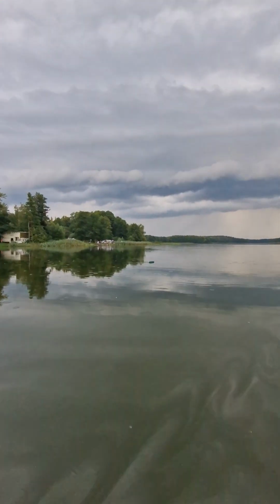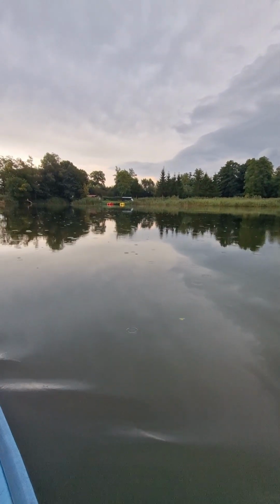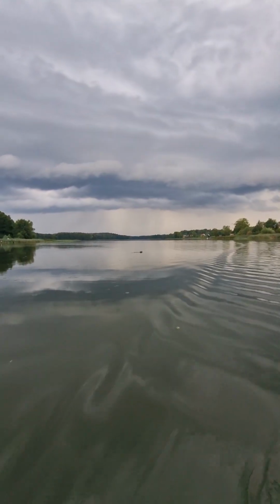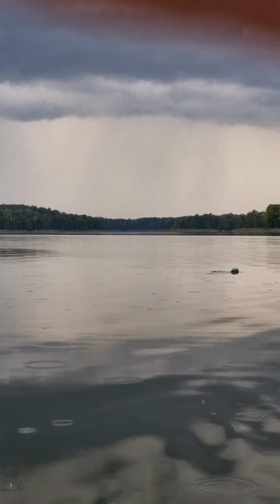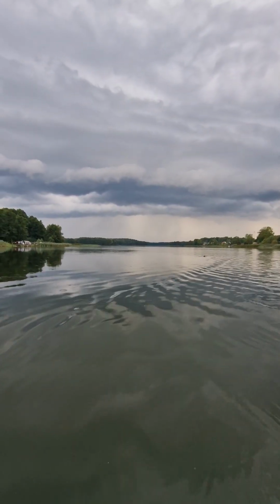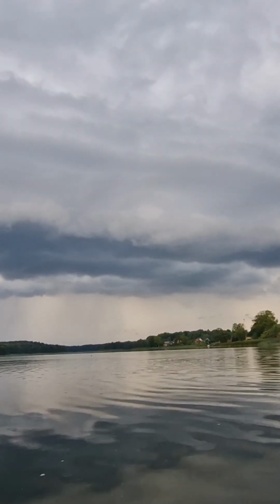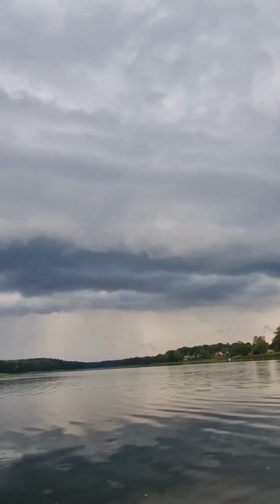Here it comes, the storm. You see the raindrops on the water, and if you look right down there, you can't really pick it up on the phone, but you can see some volumetric lighting. Yeah, you can see the raindrops. The wrath of Jehovah chasing us. The wrath of Allah.